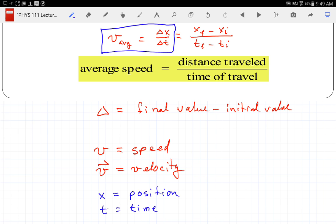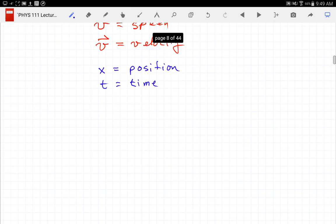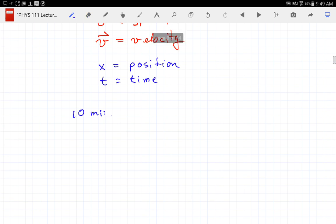That's the equation. Let's take a simple example. Let us suppose that it takes me 10 minutes to walk to school.